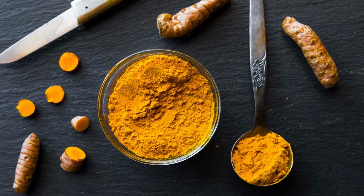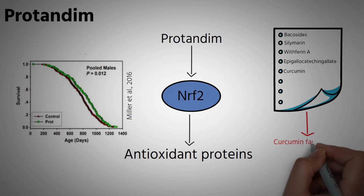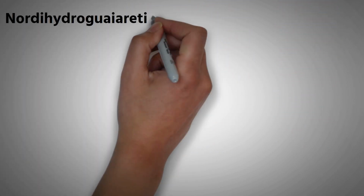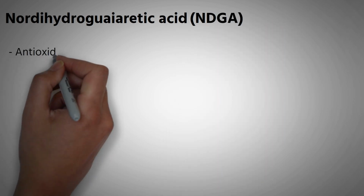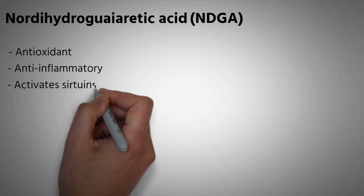Now you have probably heard about the health benefits of curcumin, but when curcumin was tested in isolation, it failed to show an effect in the ITP. The last drug on the list that showed a longevity benefit is Nordihydroguaiaretic acid, or short NDGA. NDGA has antioxidant and anti-inflammatory properties and may activate sirtuins.